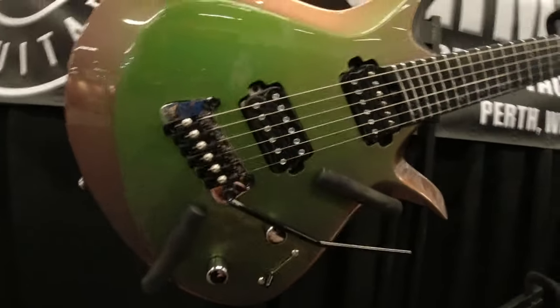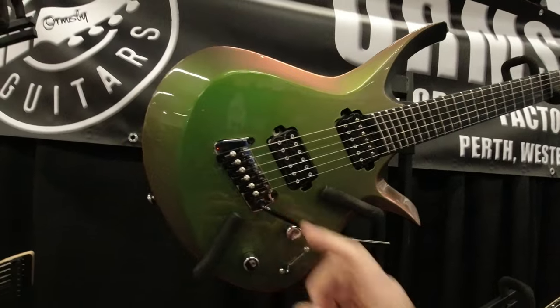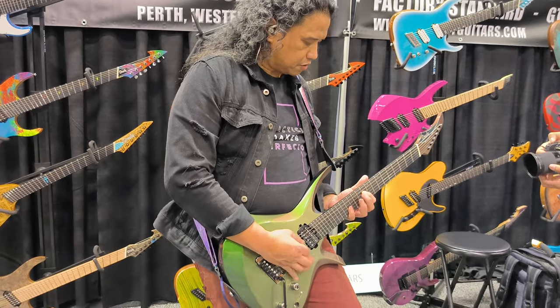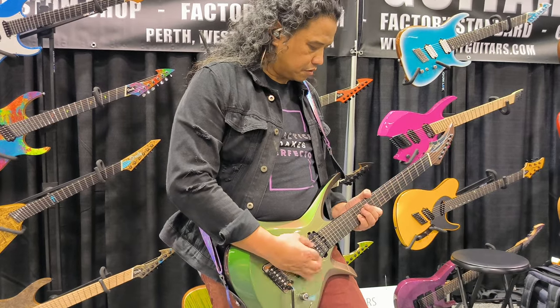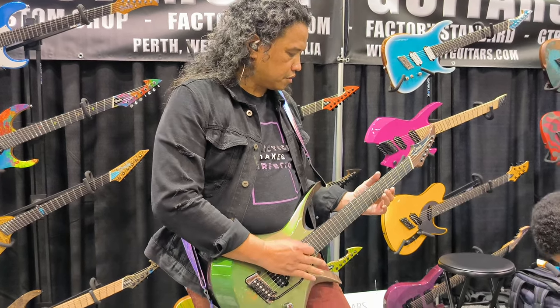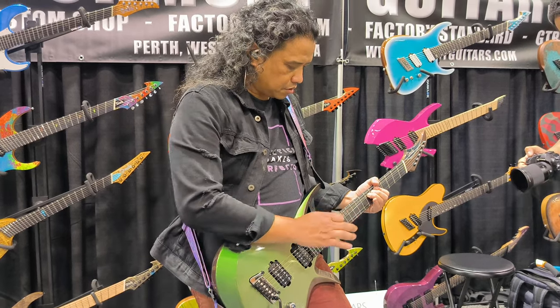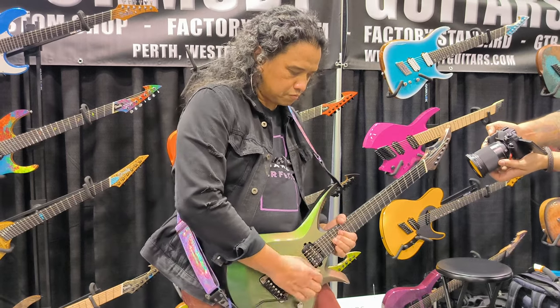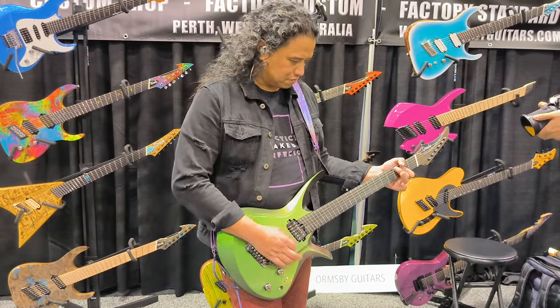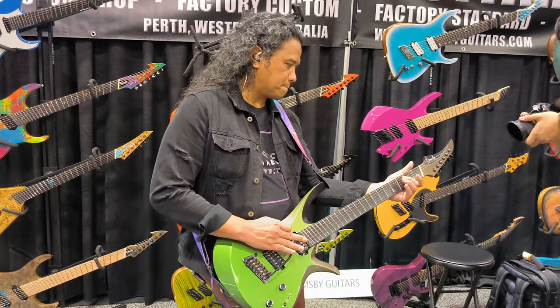Next stop is the Ormsby Guitars booth, and I played this beautiful looking six string with a prototype angled whammy bar for fan fretted guitars. It's pretty amazing actually. I can't wait for the final version to come out. This might be a game changer for those of us who love fanfrets and whammy bars.